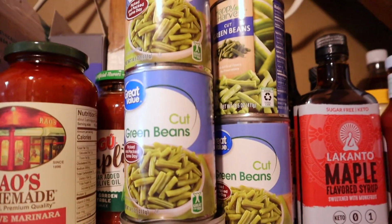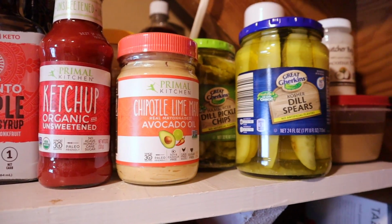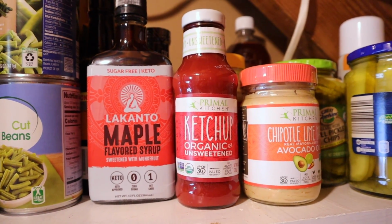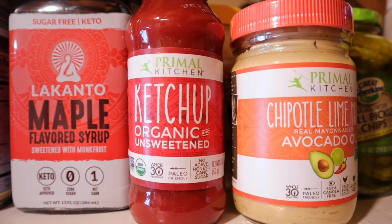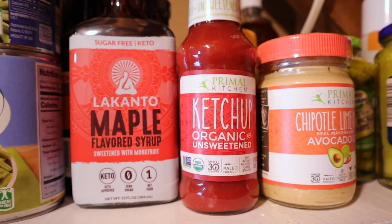Green beans. I'm obsessed with green beans right now. I do have some chicken for Kerrigan's lunches. These are our condiments that we don't want to run out of, or we've got duplicates of. You see, we have a lot of Primal Kitchen, and I like their ketchup. It's really good. This one is organic, unsweetened, paleo friendly, non-GMO.